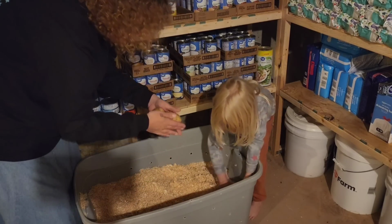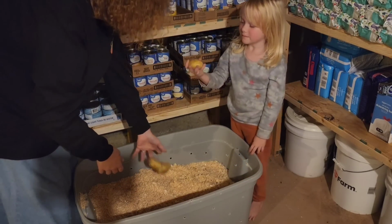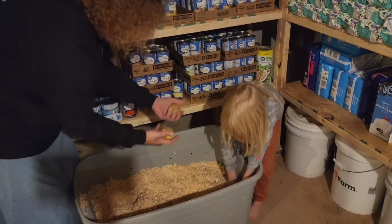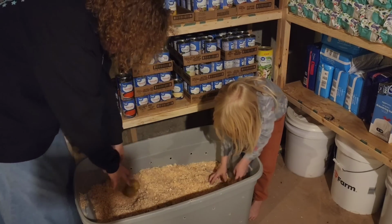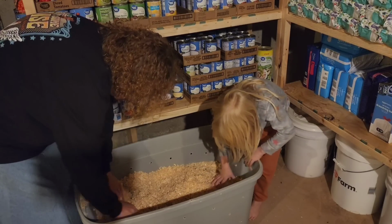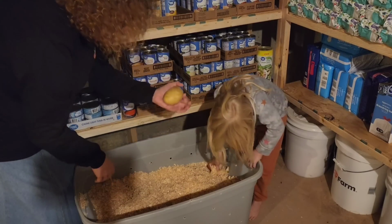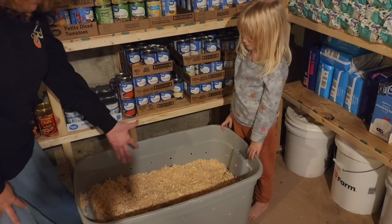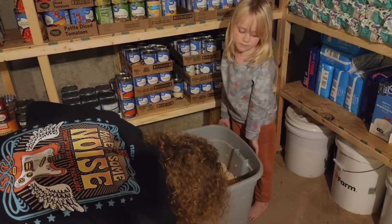I found one. Yep, there you go, potatoes. It's literally a matter of just digging for them after they're cured. Yeah, we got a few pretty decent ones. But yeah, so that's how we do the storage of our potatoes.